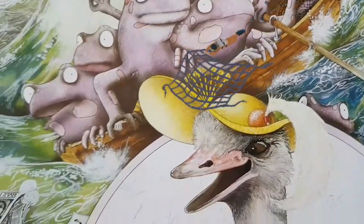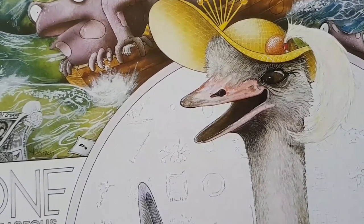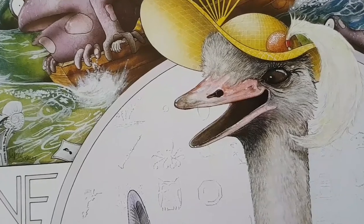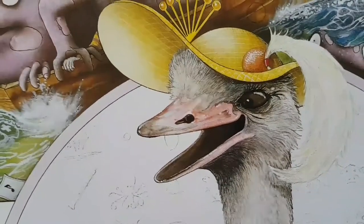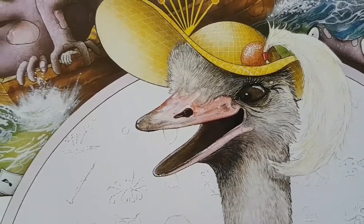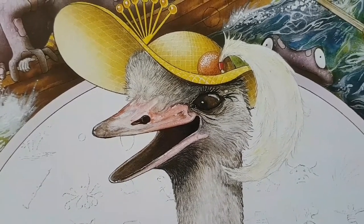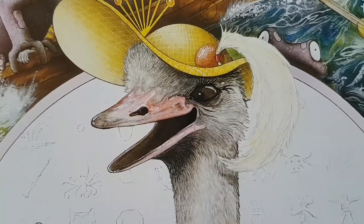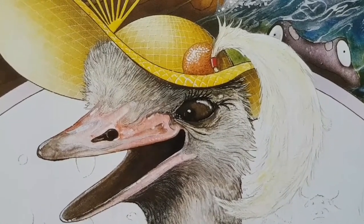Then we come down to 1 outrageous old ostrich ordering an onion omelette. Sorry, an onion omelette. I got a bit distracted by how happy that ostrich looked. There's another creature on his hat. Or is it a feather? What is that? Let's go a bit closer.